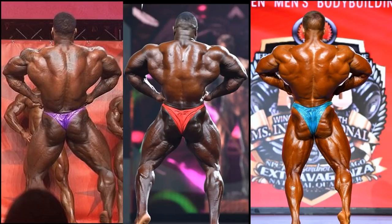I like this shot for him. Hey, what can I say? Nathan DeAsha is just a bigger, better version, I guess. His lat insertions look a little bit more prominent. Look at the arm separation here.